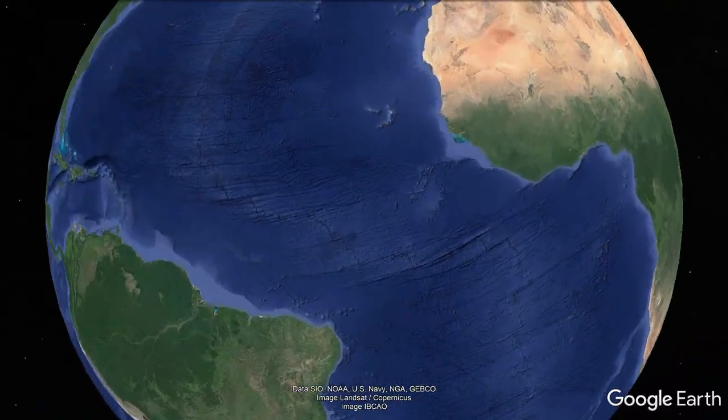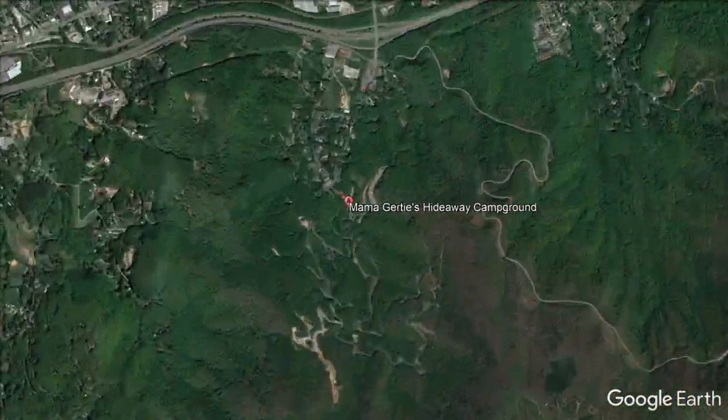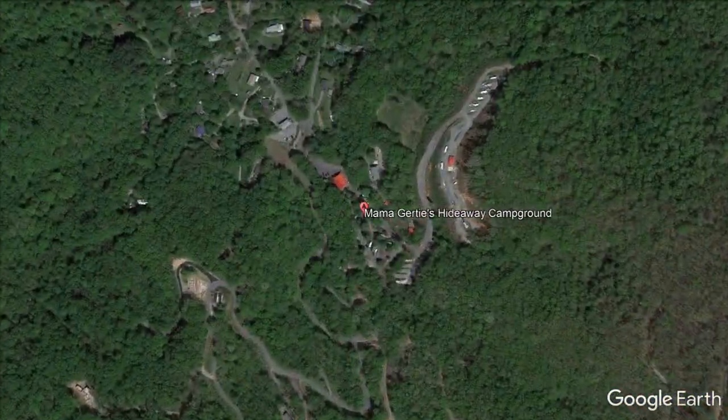Next time on S Branch Creek, we'll be heading to Mama Gertie's Hideaway in DuPont State Forest near Asheville, North Carolina.